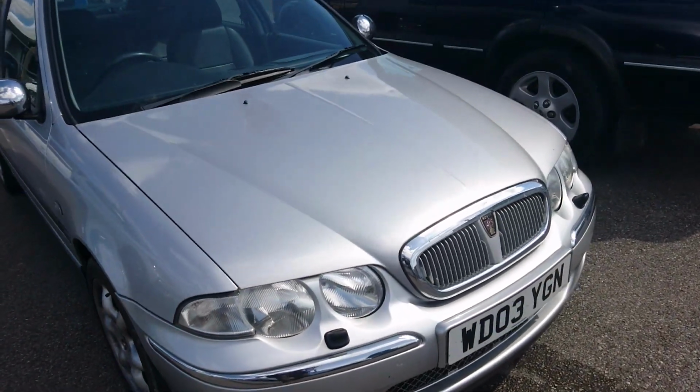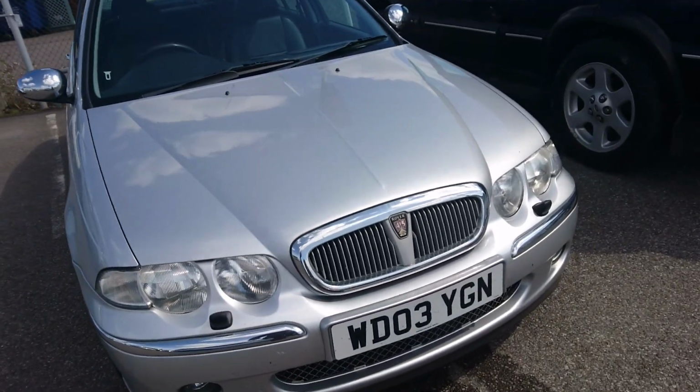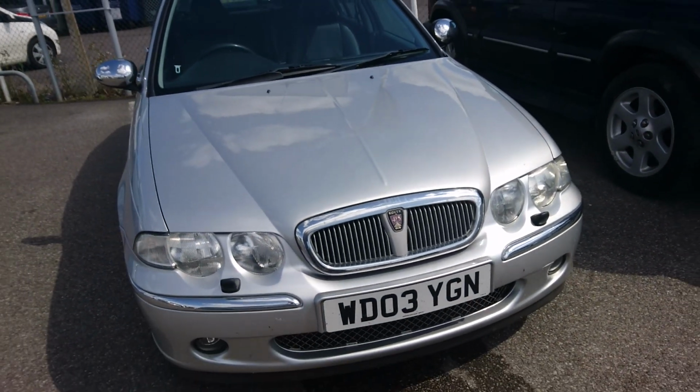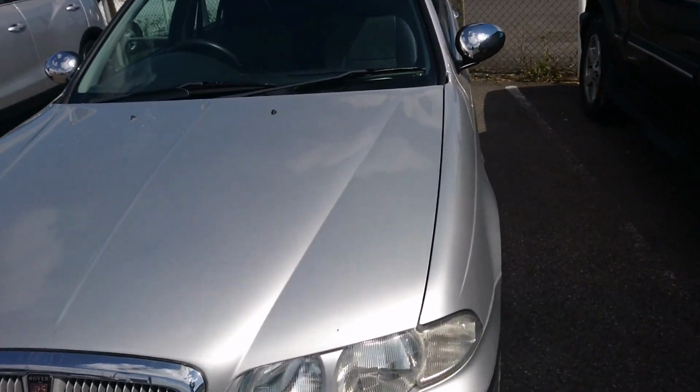So this problem is going to manifest itself, but I think it was probably that plastic thermostat housing that let go. But to be fair, it did the same kind of thing in our Astra, and we had that replaced, and after that it was fine.